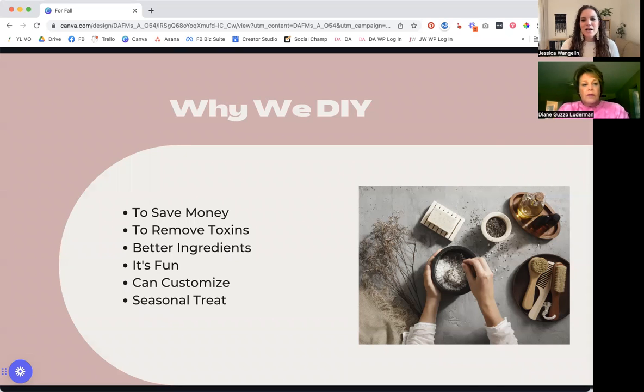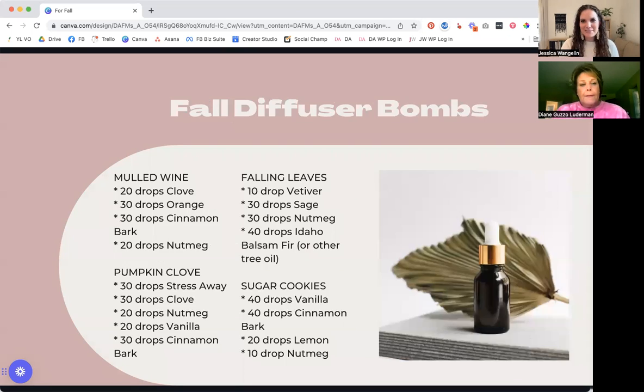And seasonally, like fall, this is the best time of the year to do all these things. That's why we're so excited to have this class and teach you all about why we DIY and love to make our own things, right? So first of all, let's talk about fall diffuser bombs. What are these?